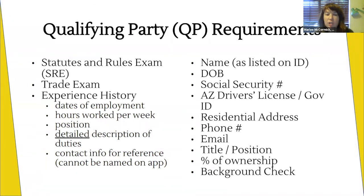We'll link a spreadsheet that shows you what's required for each license when it comes to testing and which ones have the ability to have the experience be in lieu of the trade exam. That will be linked in the chat so you can see that. But for experience, we are going to want to know the dates of employment, how many hours they worked there, their position or title, and a detailed description of the duties, especially as it relates to the classification being applied for.